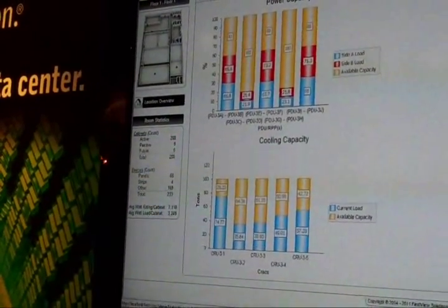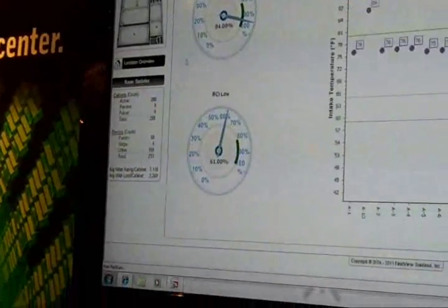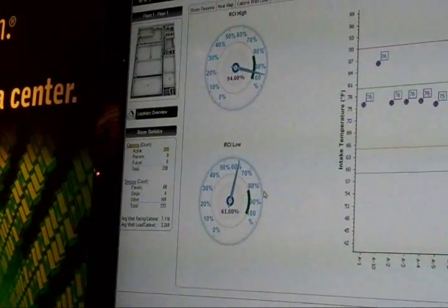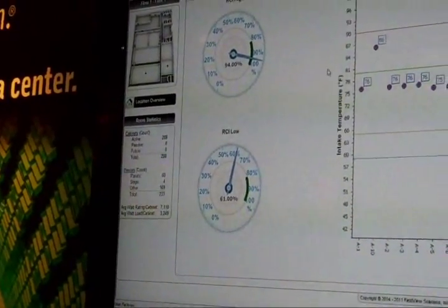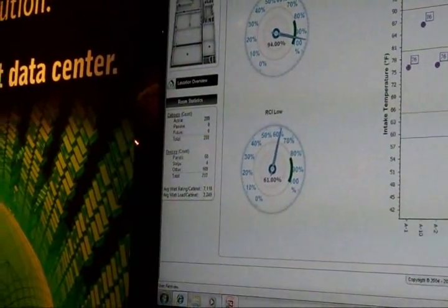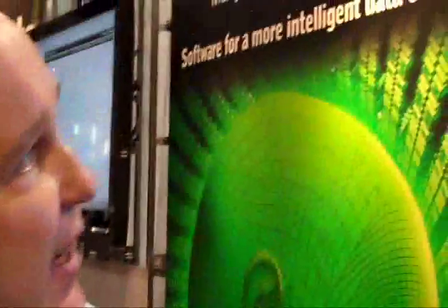Let me pick another dashboard here. In this particular case, we have a rack cooling index. This is kind of a measure of how effectively you use cooling within the space. So this is again specific to that particular room that we were looking at. And with that, as I said, there's a series of dashboards that we can look at, but that kind of summarizes.